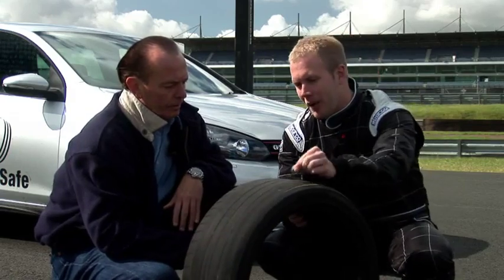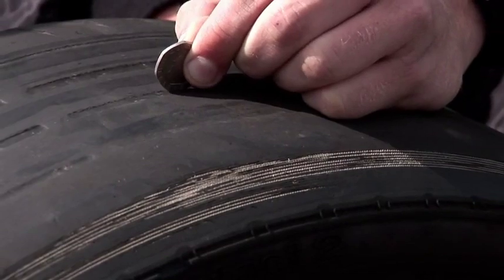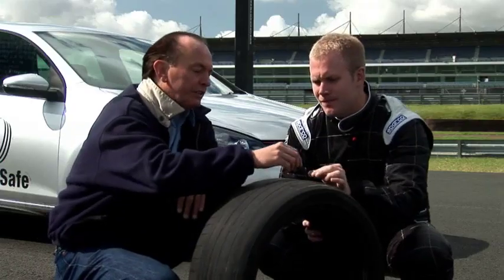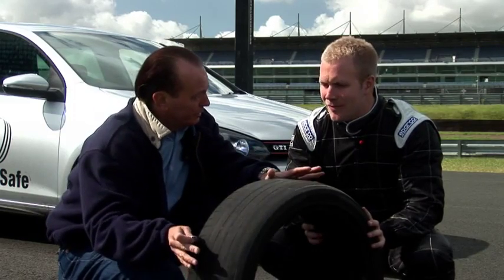We can take the coin and we can put it anywhere we want. If I hold it there, you can clearly see that outer band. This tyre is 100% illegal. So when you're checking, you've also got to make sure you do it around the tyre because you could have flat spots and things like that.